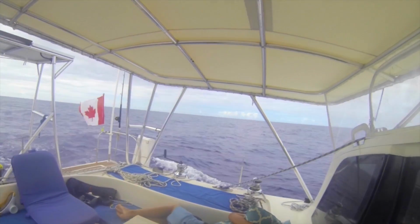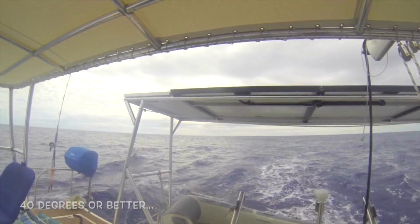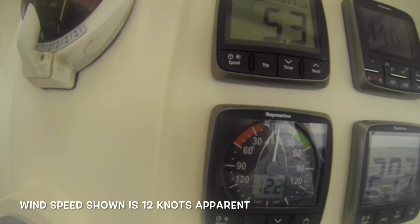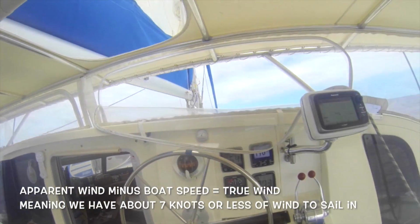Cats don't go to windward well. Saltair 3 is better than most and likes 40 degrees off the wind. But that tack would take us way off course and probably double our 18-hour crossing time to St Maarten. So we're having to motor. The wind is pretty much on the nose. We're not going very fast. We're doing a measly 5.3.